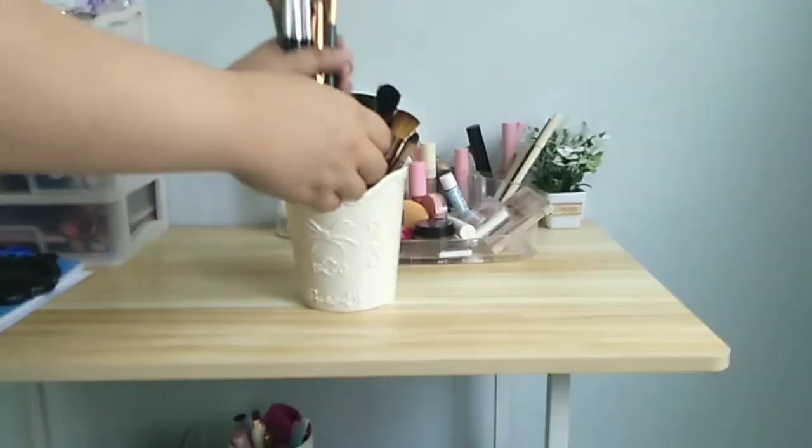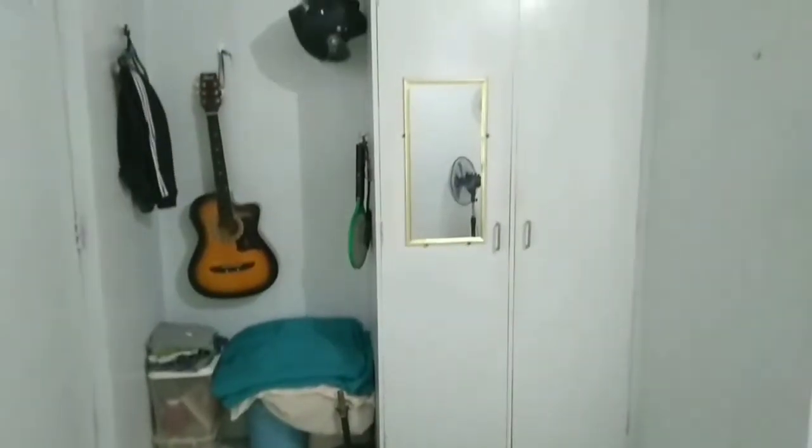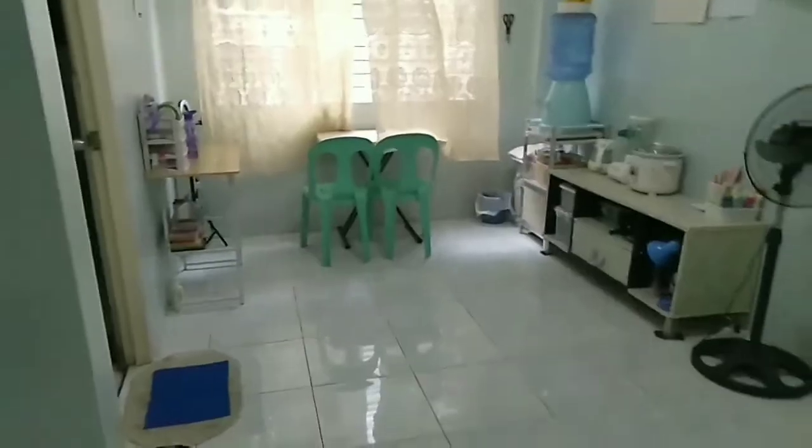And what else did I do? I swept the floor and my brushes are all clean now. I'm just so excited to use them again. Finally my room is clean, and it's so nice to wake up early in the morning and your room is clean and organized.